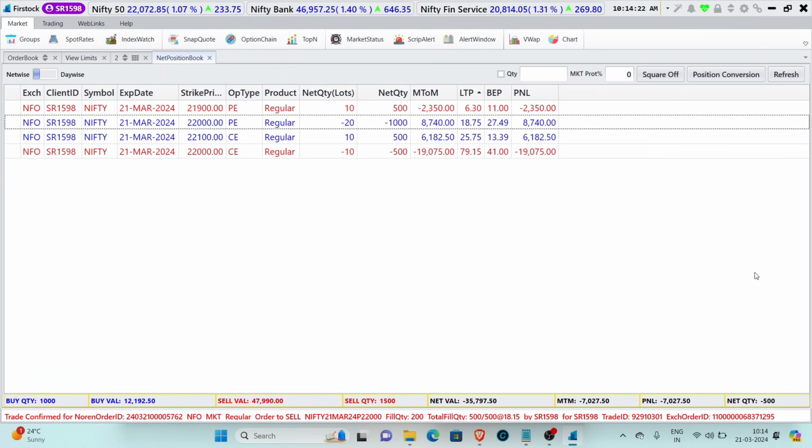So even in the worst case, I won't be losing more than 15-20,000 rupees, which I can easily adjust and try to cut down, right? As and when we go on, let's slowly try to build on to this position. So we will not be in a hurry to do it right away.